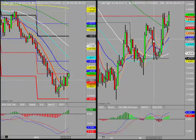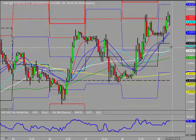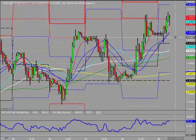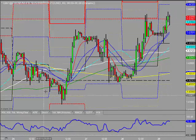I'd be surprised if we don't see that get hit. Again, we're a bit like the euro in a sense. We are starting to put these higher lows in, and it's looking more favourable for the pound. We air kissed the pivot. It's on different brokers, and my broker is actually being hit, and I should imagine it's possibly being hit on others.